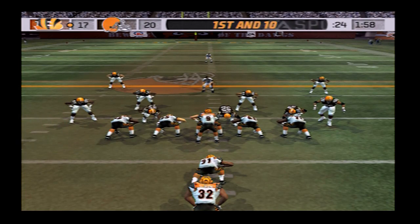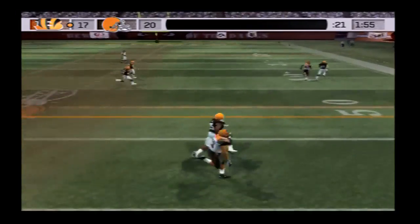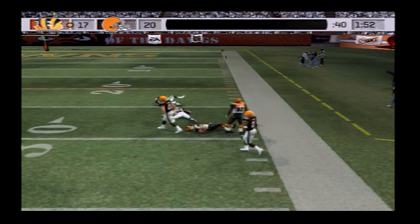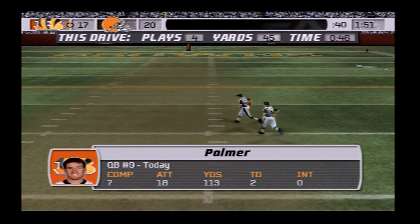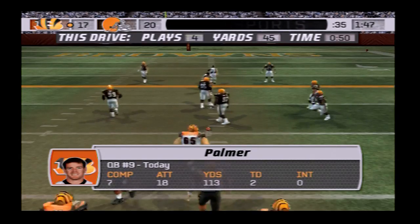Kelly, the motion man. Deuce. They're coming with the blitz. Throwing. Baxter is there on the stop at the 30. The quarterback is calling them back to the line of scrimmage. Let's go. Keep it up.